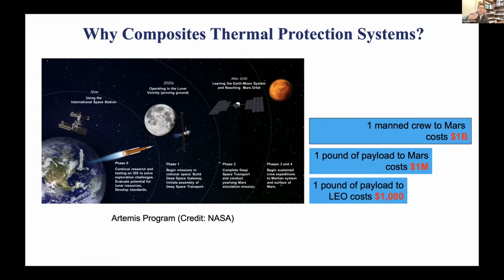So let's imagine that we have a manned crew to Mars. We have to carry the food. We have to carry the air. We have to carry the space. Most important, we have to carry the fuel. So that costs about $1 billion. That's why composites can play a very important role, because they are lightweight and high performance. Especially, we can reduce the fuel cost and reduce the weight of the spacecraft.